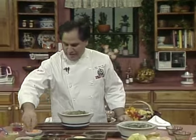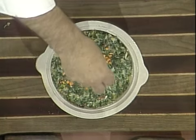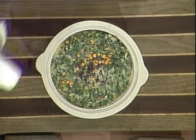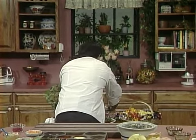And again, I would just add some nice orange to the top of it, probably some purple, and 350 degrees for an hour until a knife comes out nice and clean, and you're going to have a great, great casserole, wonderful spinach casserole. Let me get this out of the way for you.